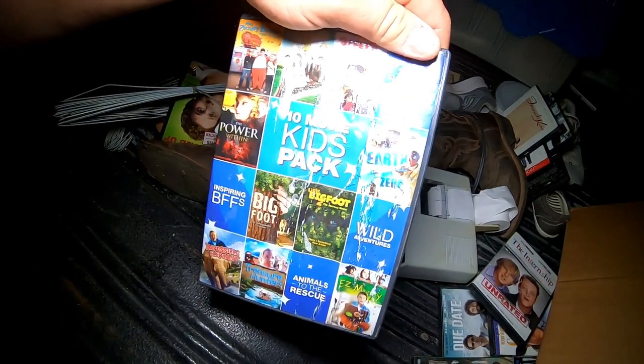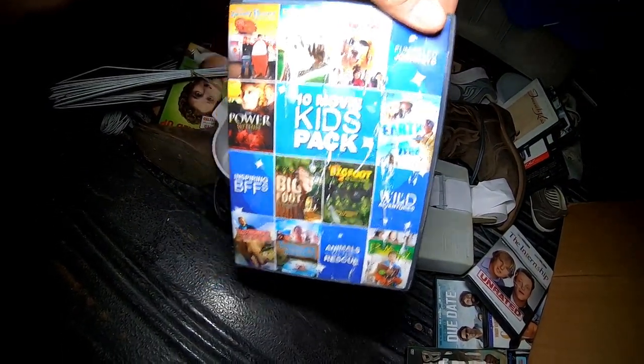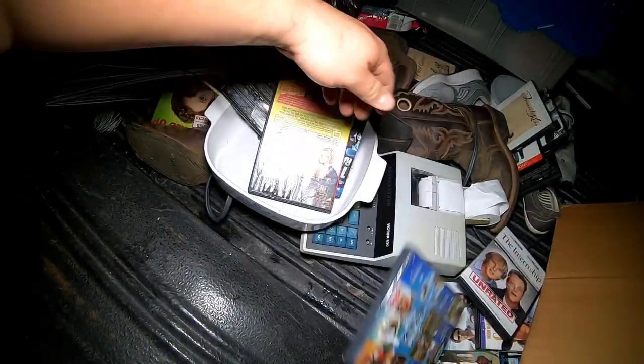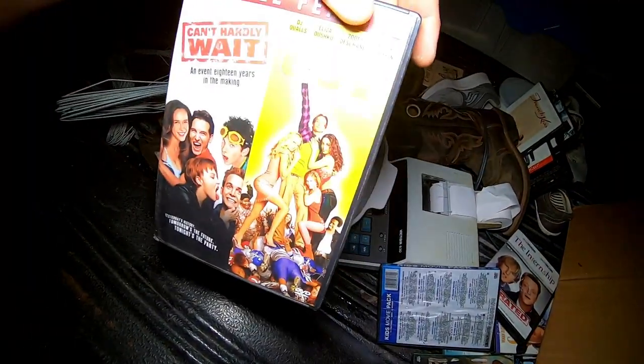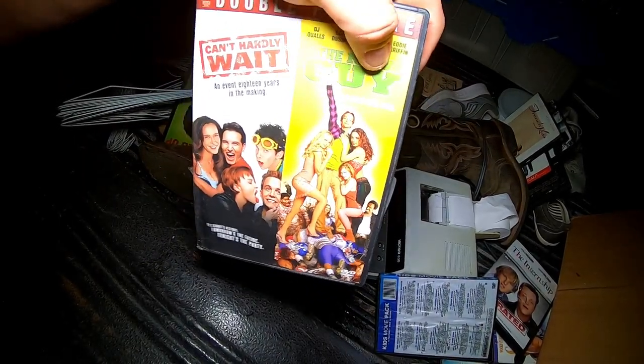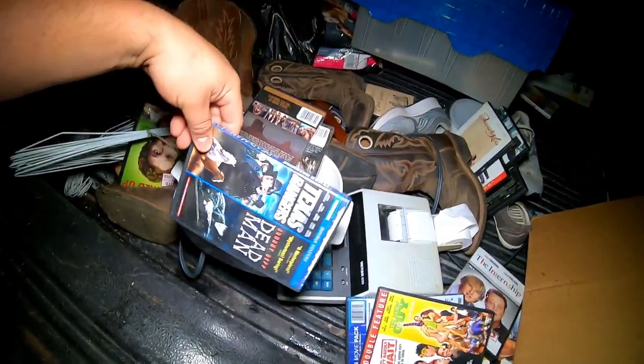When the kids and I take the camper out and go camping, we don't have Wi-Fi, Hulu, and all that. So I've been trying to find and put together a little collection of family movies like that to take with us. So that's kind of cool. The New Guy. This was one of my favorite movies when I was young. Pretty funny.